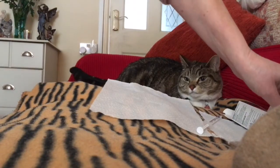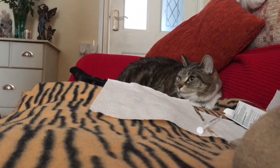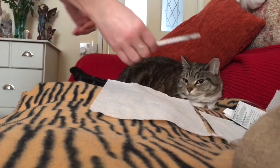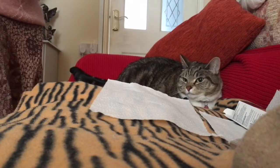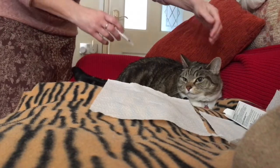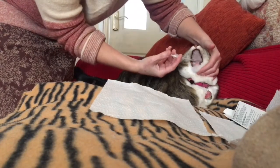The reason why is because she's been having a weeing problem. She's been weeing on my mats. So I know she's got a bit of infection. So she's having the medicine in the syringe today. She was quite good yesterday taking it, so hopefully she'll be good today again.